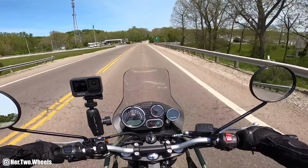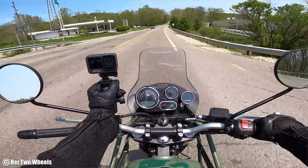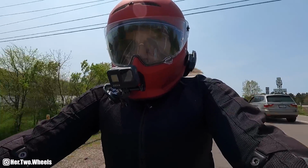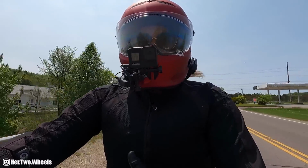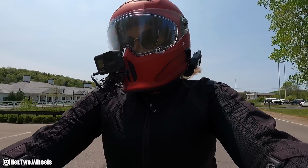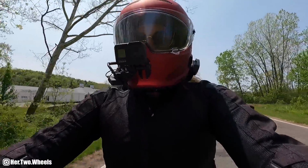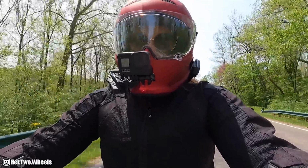So how the hell did I come down to deciding on a Himalayan? First of all, you guys know that I've ridden this motorcycle before. Not very far, not very fast, but I have ridden the bike before. And I will never buy a motorcycle unless I can test ride it. So I knew right off the bat, I enjoyed riding this bike.